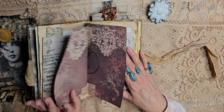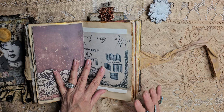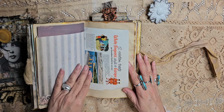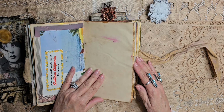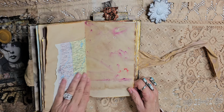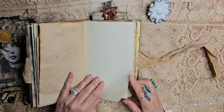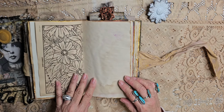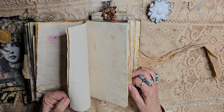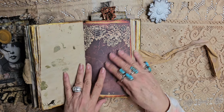This is also from Cheryl Francis. She does a whole bunch of grungy laces. If you're into grungy journals, she is just like a dream. She makes making a book so easy. Again, you can just see how wonderful that gold just pops out. And then these are coffee dyed, but I just leave them in my dyeing pan, so I get all of these wonderful effects in it. And this is just a coloring page. And again, I'm just going to flip through because it's pretty much blank.